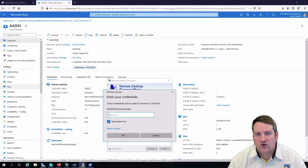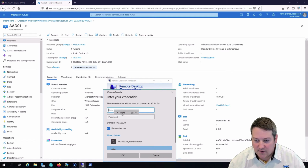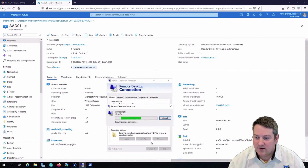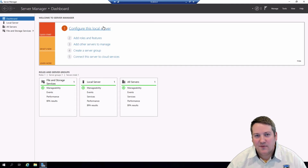So now we're going to jump into our virtual machine here. It's not on the domain yet, so I'm going to have to go over here to more choices and give it the actual username and password from when I created this VM so we can get into it. And there we can see we're actually able to get into it. So now we're in our VM here in Azure, directly connected through our IPsec tunnel.